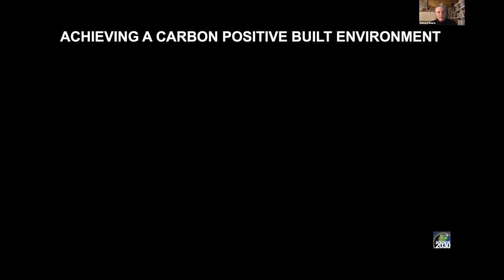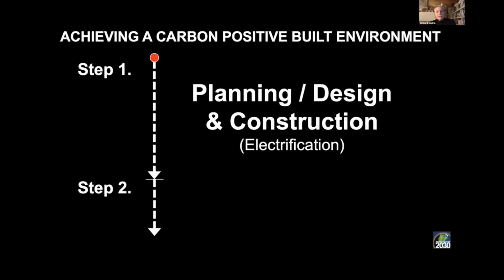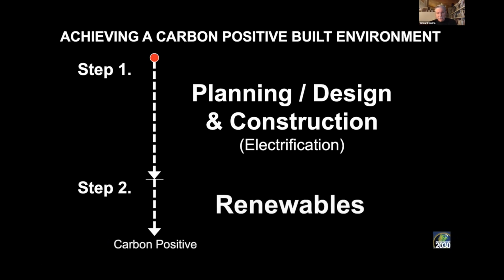So how do we achieve a carbon positive built environment to meet the 1.5? Well, it's essentially a two-step process. Step one is planning, design, and construction. It's what we do every single day, and electrification. And then step two is the renewables to supply the energy. Planning, design, and construction can get us 70 to 80% of the way there at no cost or low cost.